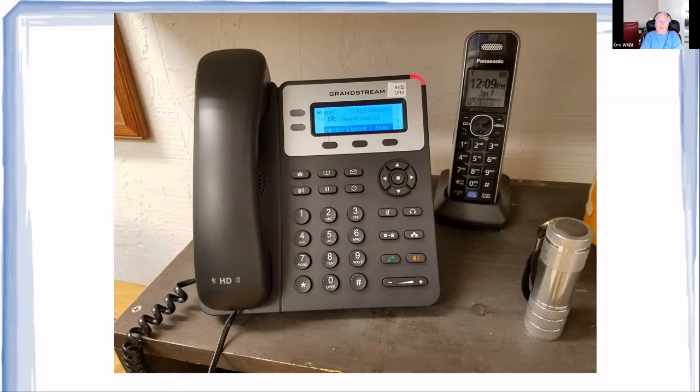And here you can see I missed a call, and I have one call waiting in voicemail. They have all the features you'd expect: call forwarding, conference bridges, which we use occasionally.